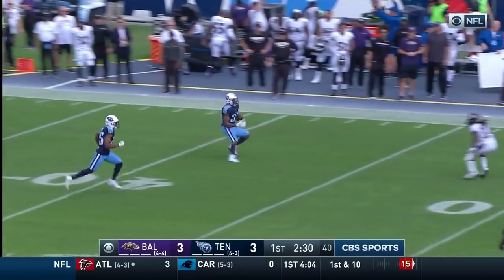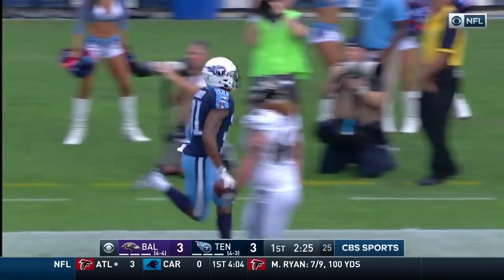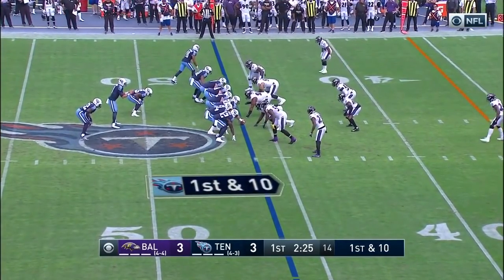Ricochet. Byard has got it. Another pick for Byard. He's got 6 takeaways in a little over 5 games. That's Broadway here in Nashville after the pick on the ricochet.